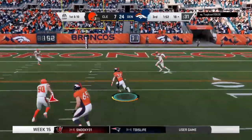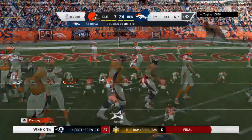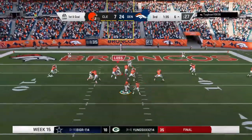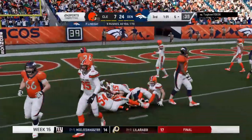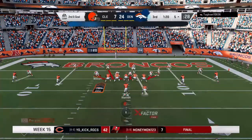On 1st and 10, it's Lindsey. And they work this near the 5. He'll be stopped at the 6. A solid pickup of 12 yards, and now they're knocking on the door. They'll run with Lindsey. And a minuscule gain of maybe a yard from the 6 to the 5. And the ball smack dab on the 5-yard line. Here's 2nd and goal.